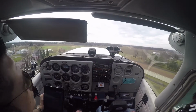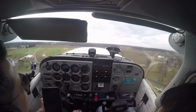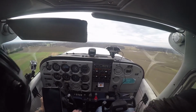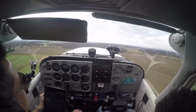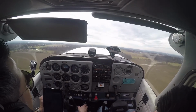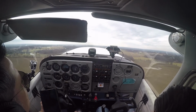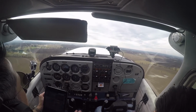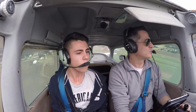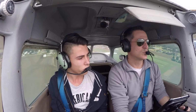We ended up just staying local and doing some takeoff and landings at the Wadsworth and Wayne County airports, since the bad weather was expected to set back in later that day. Flaps coming up. Okay. I'm up to 2000, then turn left.